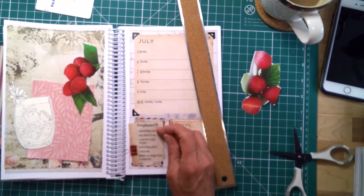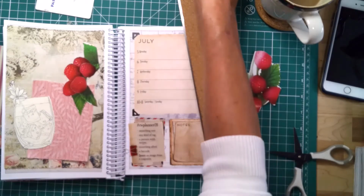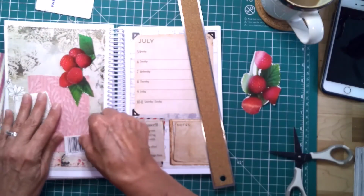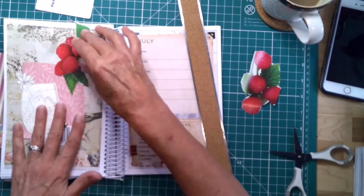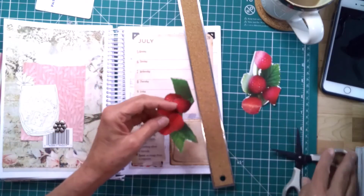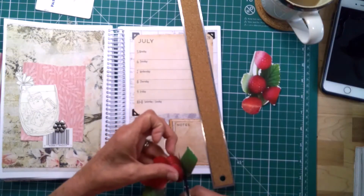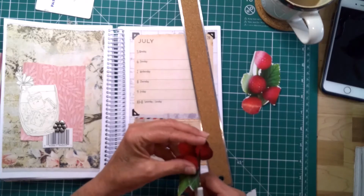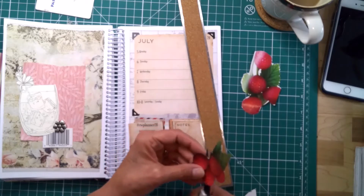What else am I supposed to use? Something wet, a tag, something silver, a barcode. Well, those berries don't look how... Ooh, maybe I could... My berry picture is just getting smaller and smaller by the time I get done cutting around things, so I end up with one red berry.